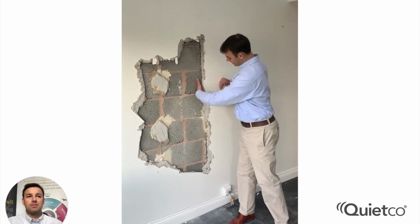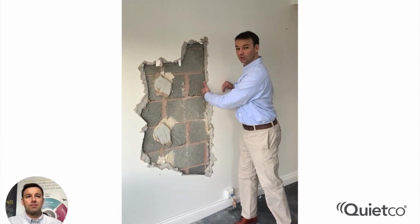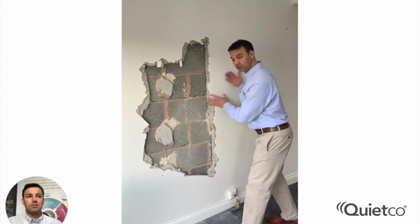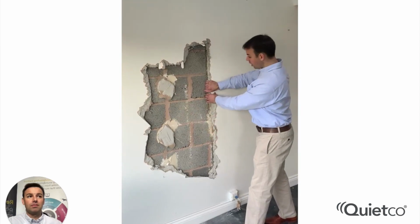Now this is the cavity here. Now this is the cavity void where the sound resonates and is amplified. The noise from the party wall is shooting down this cavity, amplifying the noise.